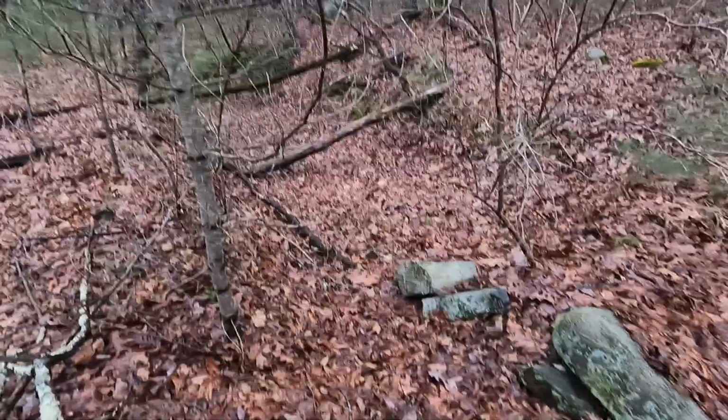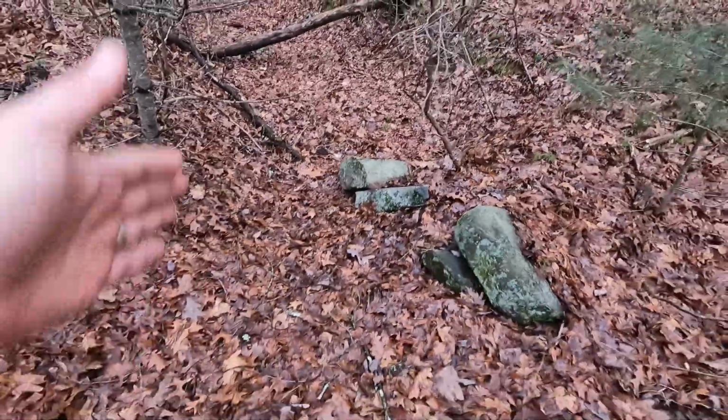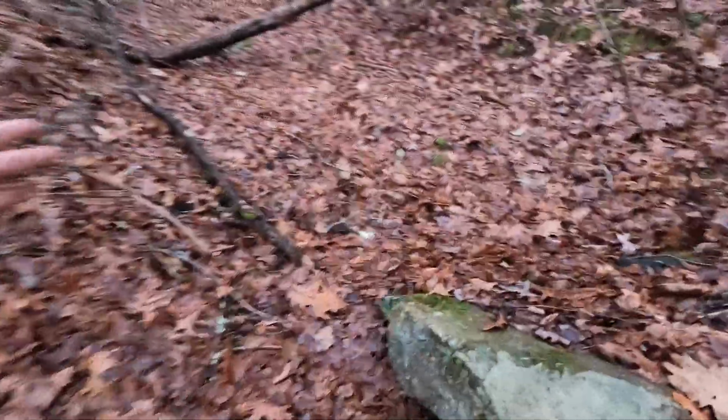First up, here at the far end of the hole, there are a few stacked stones that are sort of collapsed, almost a dugout trough. This is probably how people accessed this back in the day when there was a structure here.